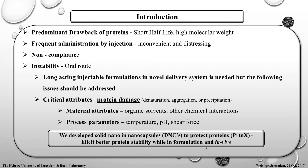Because we know that most protein formulations, if you want to prepare long-acting injectable protein formulations, have to be prepared by different methodologies like the double solvent evaporation method, the phase separation method, and even spray drying is there. However, all of these methods involve different organic solvents, high shear stress, and high temperature. So we hypothesize that there will be differences by entrapping protein molecules in the double nanocapsules.